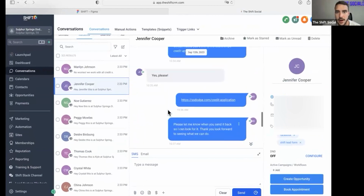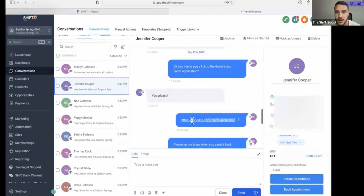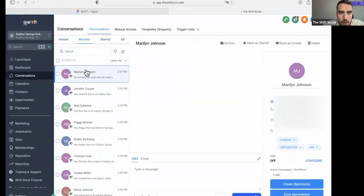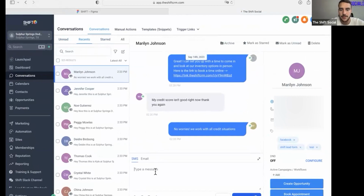Like right here, they're having a conversation. Okay, so here they have their credit application link. I can just send that to that lady that we just talked to and move her a little bit closer to the deal. Now my client's going to see a new credit app on their website and they're going to say, wow, this advertising I'm doing is really working. So yeah, guys, this is the unsexy stuff that really works really well.